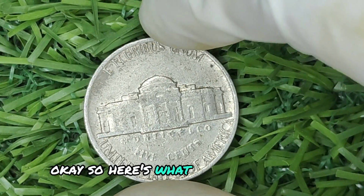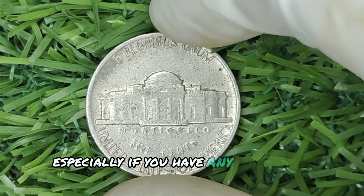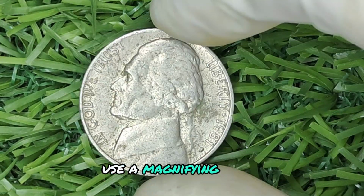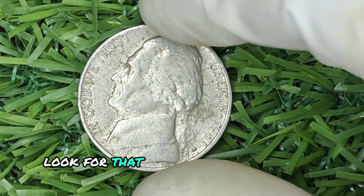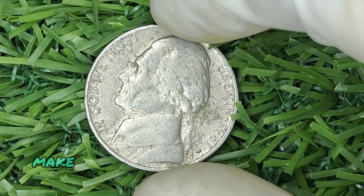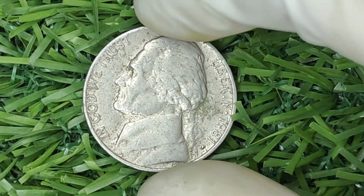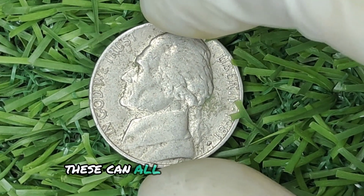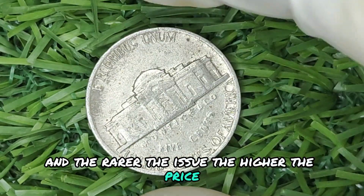Okay, so here's what I want you to do. Grab your old coins, especially if you have any 1981 P Jefferson nickels. Use a magnifying glass or a jeweler's loupe to carefully inspect them. Look for that double die error on the obverse and examine the details. Make sure to check for any other unique features too, like off-center strikes, misalignments, or any signs of unusual wear. These can all add value to a coin, and the rarer the issue, the higher the price.